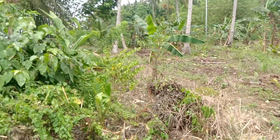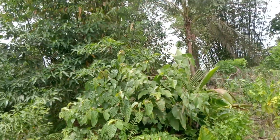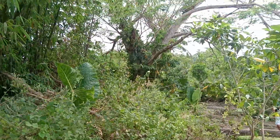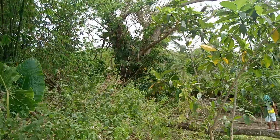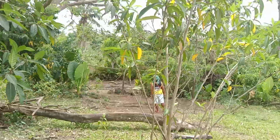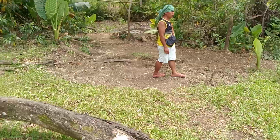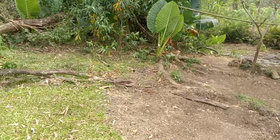Sell to you this lot for sale here. Lot for sale here in Inabanga, Bohol, Philippines. Yes, the one that is.